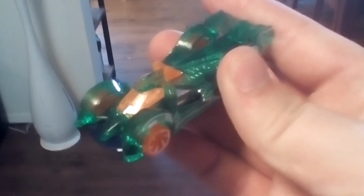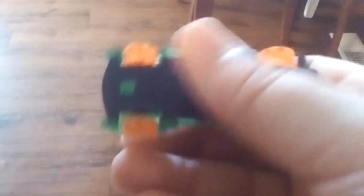Here's a cool car. High Tech Missile. He's a really good track car. Plastic base. Plastic body. Metal base. Go. Nice little spin out by High Tech Missile. Reset.